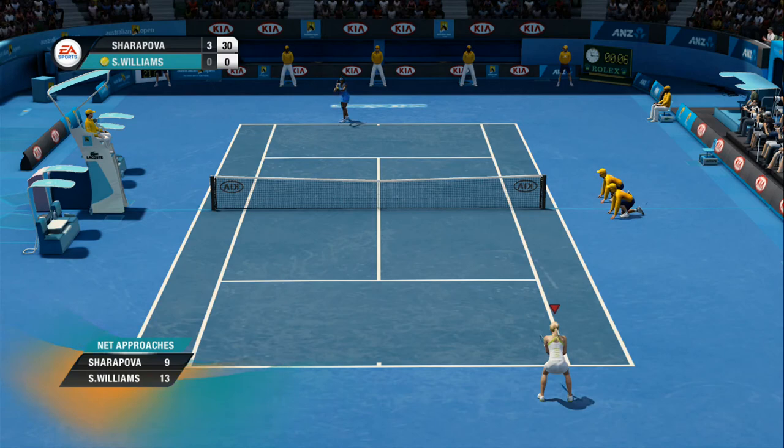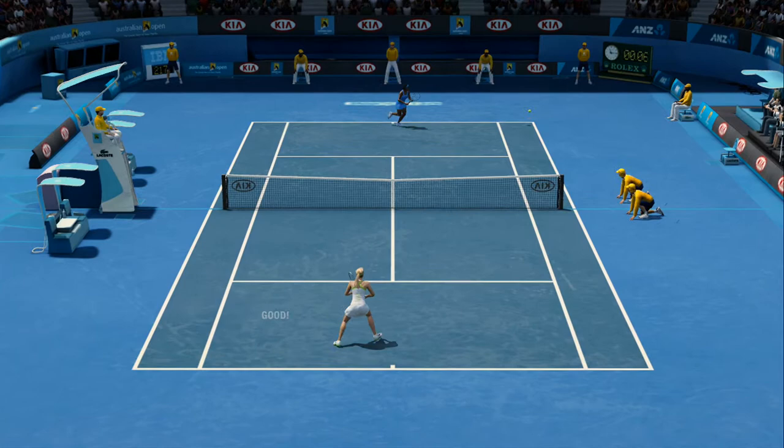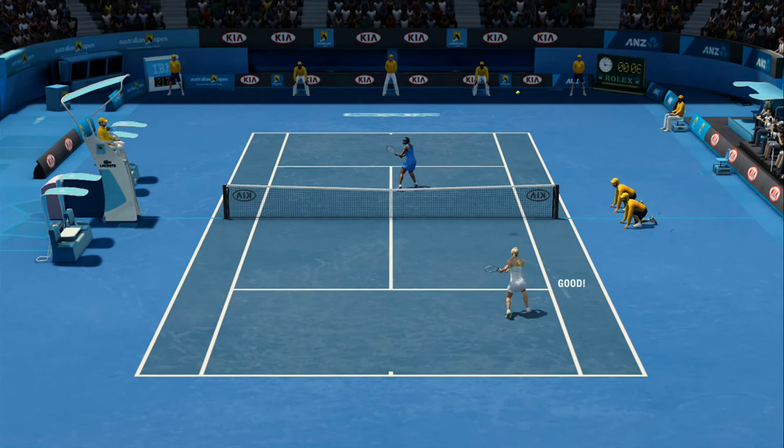Yeah, you've got to. And next point, of course, love 40 here, in real, real trouble. So looking for a big first serve here and get a quick point. She smoked that shot. There's got to be an accurate serve here. Well, there's a break of serve.